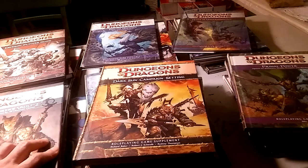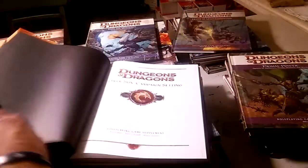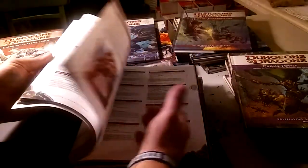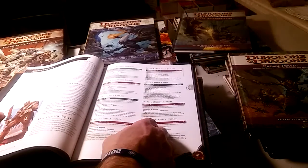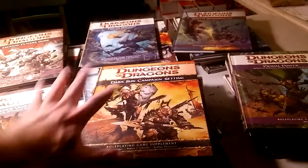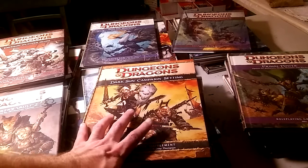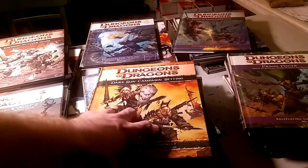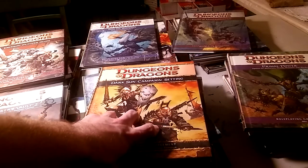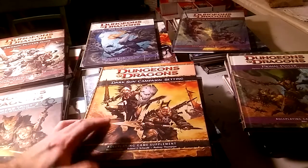I also, sometimes when I'm using these books, I want to make this quick. Sometimes these tables and stuff are very difficult to understand. Never go to Wikipedia for Dungeons and Dragons ever. D&D Wiki, it's about as useful as X-Wing Wiki. There's just not enough true information in there.